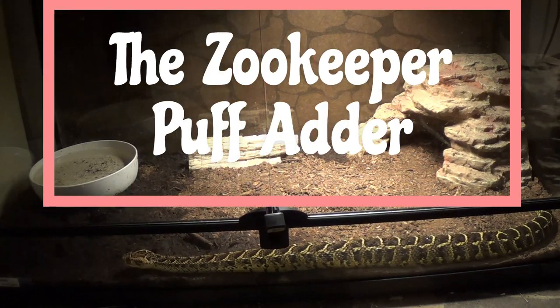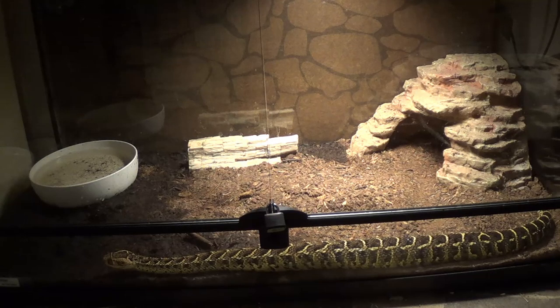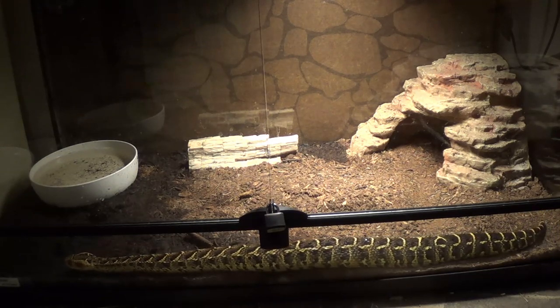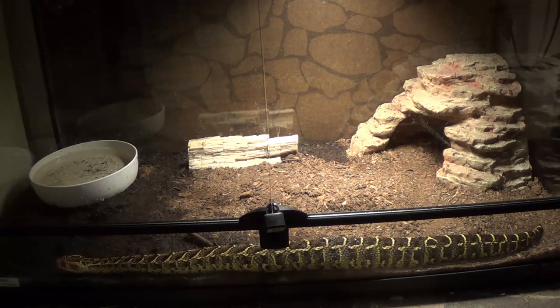All right, there is a beautiful puff adder. Her name is Aria. The scientific name for a puff adder is Bitis arietans, and a solo in an opera is called an aria. So she's kind of got a musical name, Aria. Aria the puff adder, and Aria is going to get a rat because she's hungry.